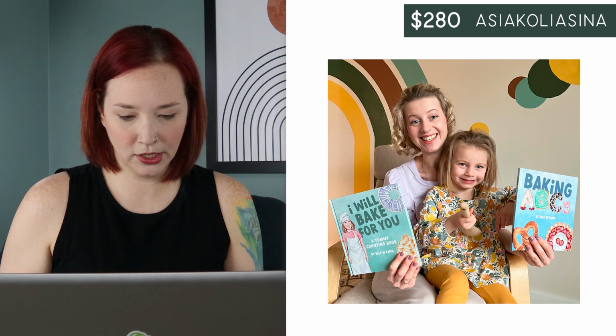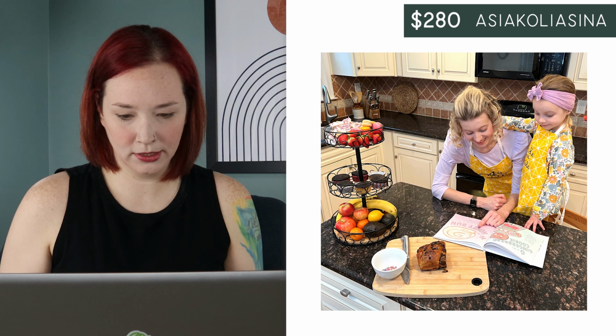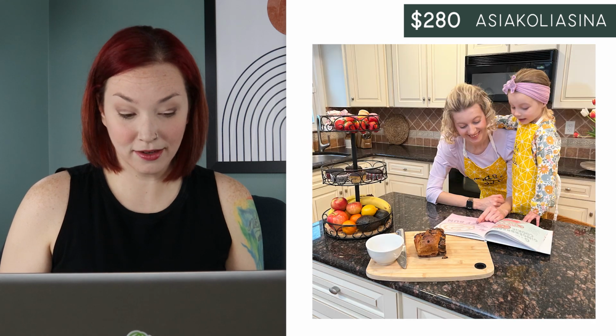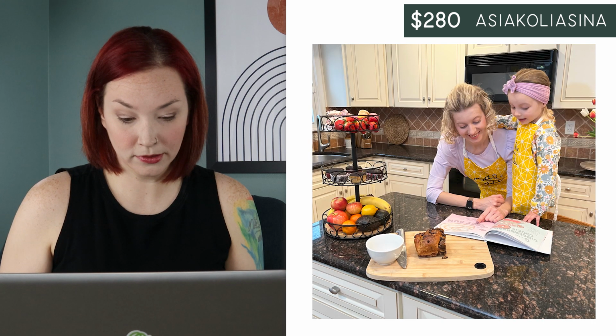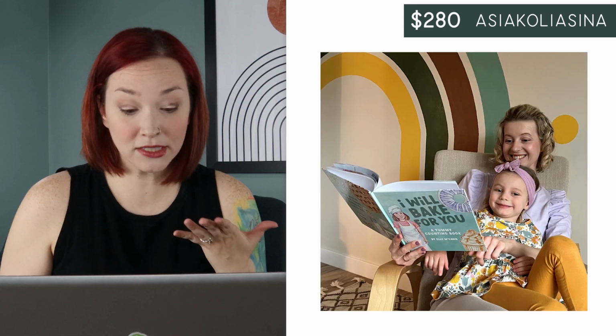Nice, okay, we've got one in the bedroom or the kids' room of holding the books. Cute. Oh, and back to the kitchen. That's a really great photo. Okay, so now we have some in an apron. Again, nice initiative. I think it does look a little bit more cookbook though, which I would say is the main worry with these photos, but this is a really cute photo.